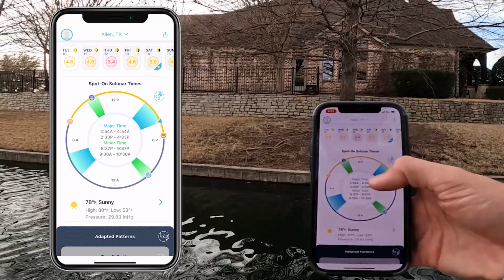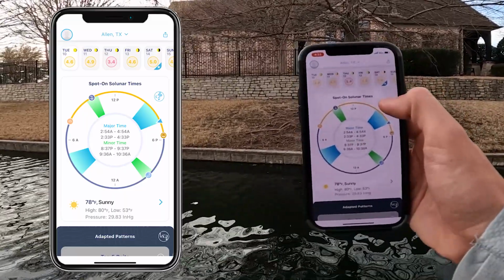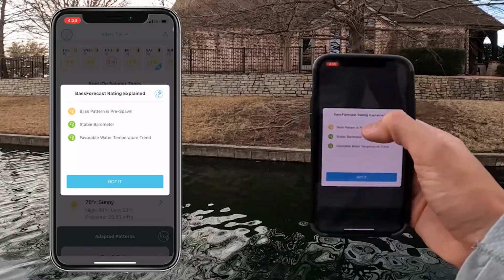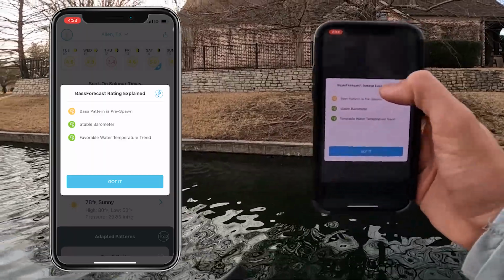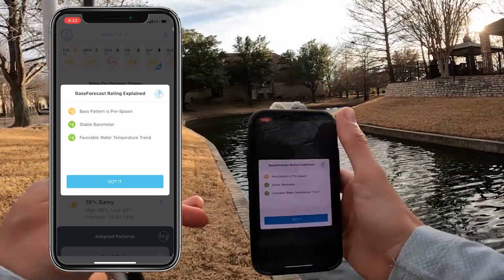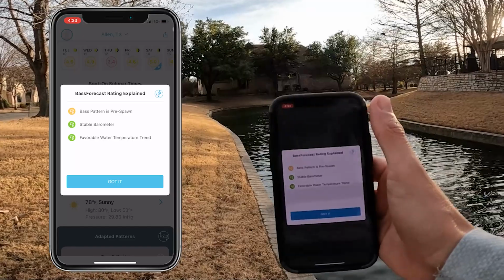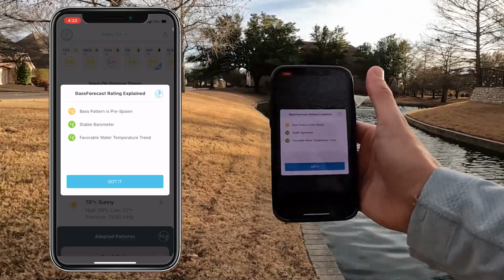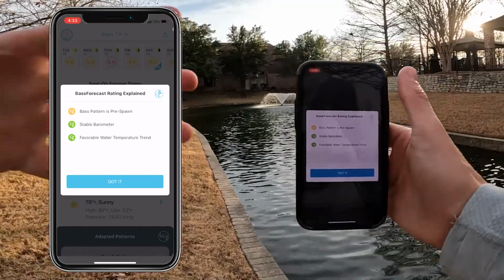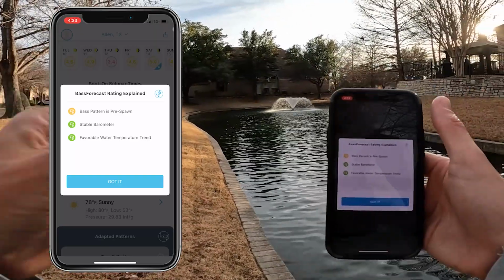We are literally at the end, so not gonna quite make the major feeding time, but I do wanna show you this right here. By clicking this wheel, it'll show me the rating explained, and it says the bass pattern is pre-spawn. That is right, the algorithm is telling me that because of the many warm days in a row we've had, and now this day in the 70s outside, it's beautiful, this has transitioned these fish. I'm not gonna say all of them because sometimes fish are in different stages, but these fish might be in a more pre-spawn feeding pattern than they were a few weeks ago, and definitely than they are most of January.